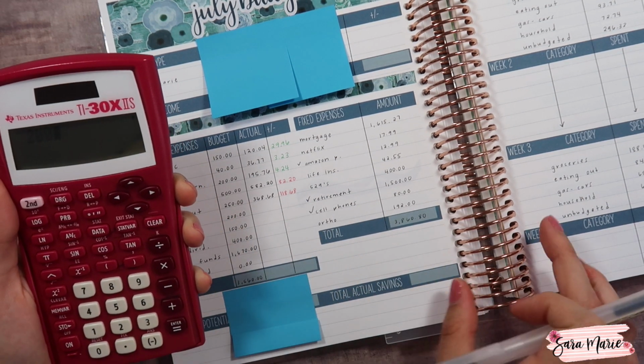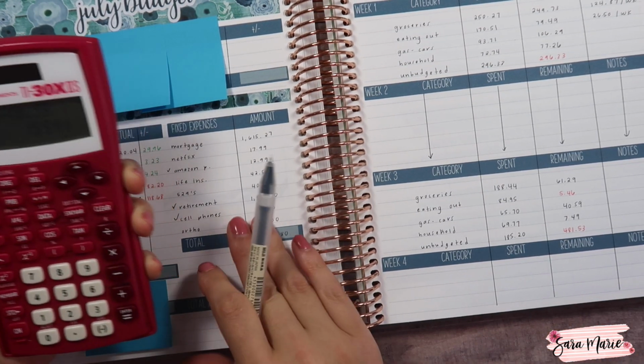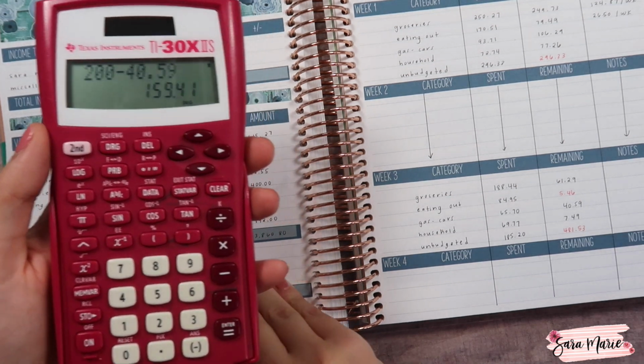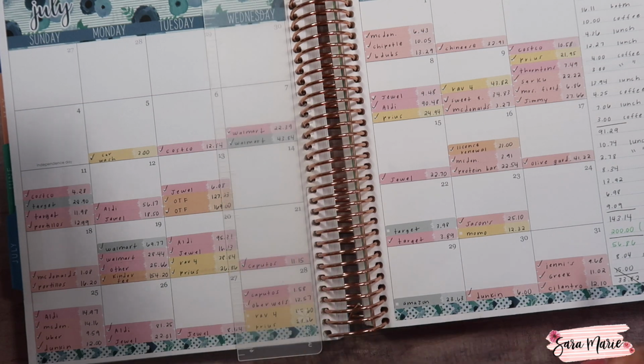We budgeted $200 for the month. Last time we checked in, we had $40.59 remaining, so we spent $159.41. And all we need to do now is just add up all of the other transactions.